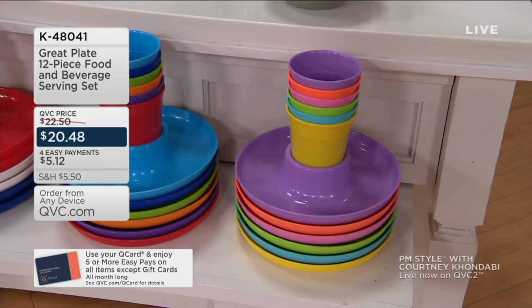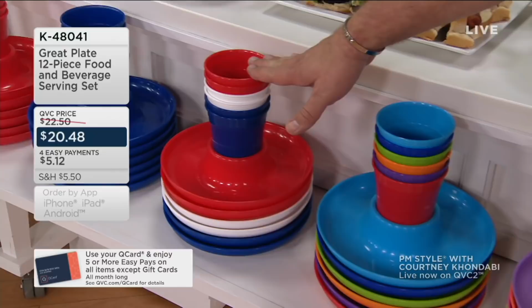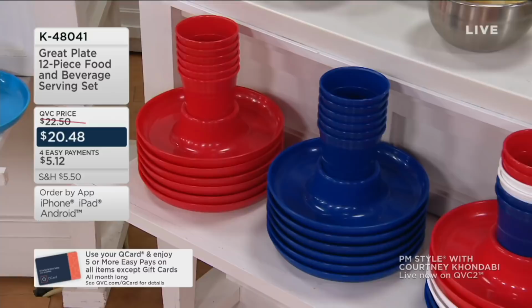So this collection is called Brights. This is called Multicolor. This is my favorite, the Americana, where you get the red, white, and blue. Then we've got an all blue set. Nice. That's most limited, and we have all red.